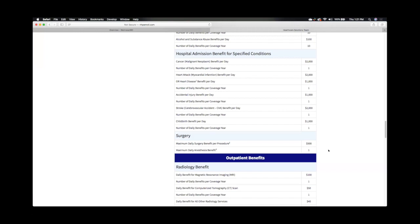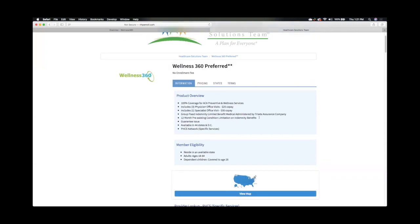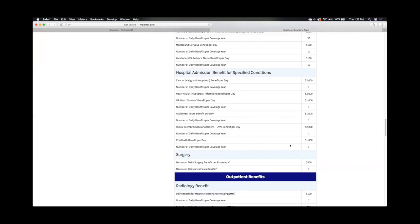Again, if they are already pregnant, let me scroll back up and just make sure. If they are already pregnant, we know that there's a 12-month pre-existing condition limitation on indemnified benefits. So as we look at the indemnified benefits, if they are already pregnant, this will not pay out. If they are not pregnant, when they purchase the plan option, become pregnant, there will be a childbirth benefit under the plan of $1,000. It's still recommended that if they become pregnant, they get with their doctor right away, especially if they don't have any other coverage other than the Wellness 360. They need to go to their doctor and start a payment plan right away.